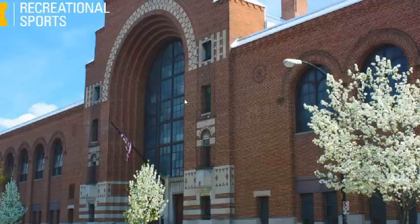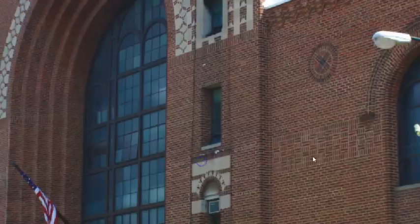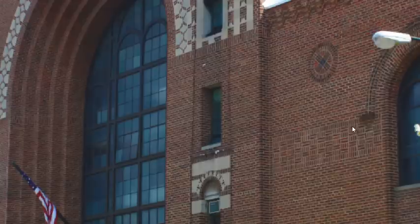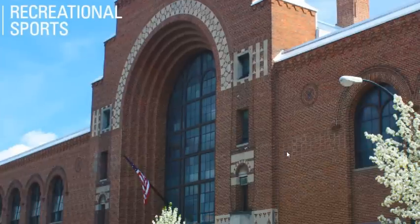Alright, the intramural building. Beautiful brick with the nice arch. Here's a modern day view of that. Impeccable brickwork. Interesting too how they work this brick styling. This is like a parquet style almost. Really amazing brickwork going on there.